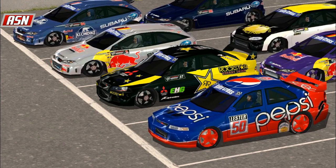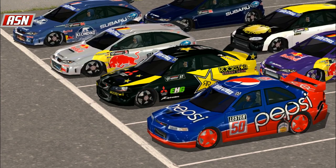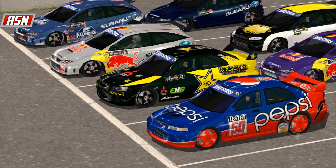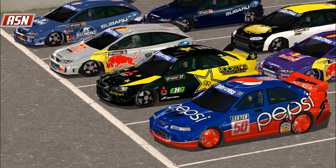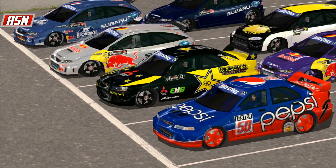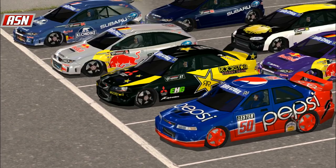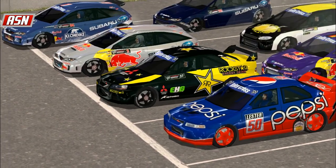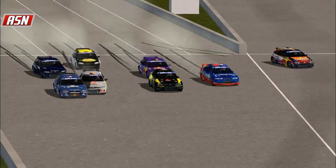Do you know how crazy this is going to be? 4 Subarus, 2 Mitsubishis, 1 Ford, and 1 Volkswagen. Fighting for 2 spots and 3 laps. Get your hard hats, gentlemen, because this is going to be interesting as the LCQ is revving them up, and it's lights out, and away we go. And it's off the line.